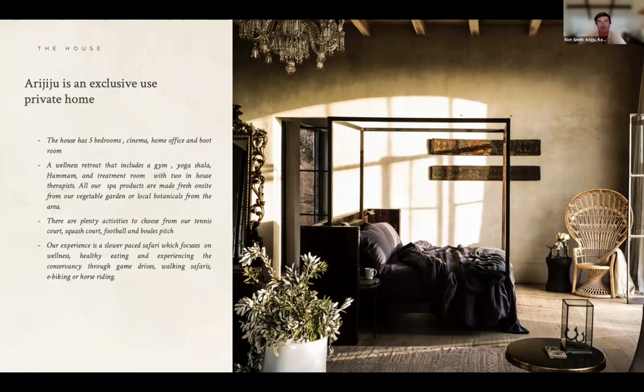Just touching on a few sustainability elements of the house. We do have a solar system that powers the house. We've got one of the first of its kind in East Africa, a 960 kilowatt hour battery solarized container. It was the first of its kind in Kenya, which equates to about a megawatt of power storage. Then we've got about 250 kilowatt hour peak of solar that charges up the batteries. What that has allowed us to do is have all the nice luxuries of Arijiju, but use renewable energy to power all those nice things throughout the home.